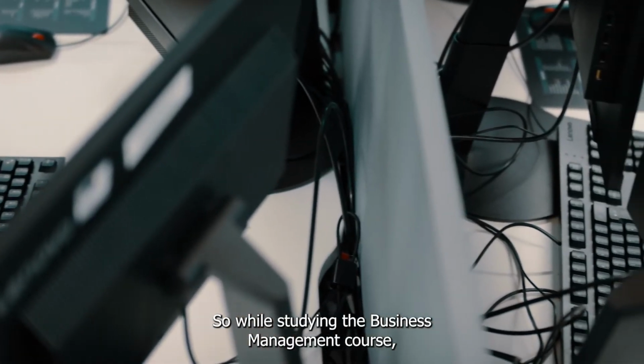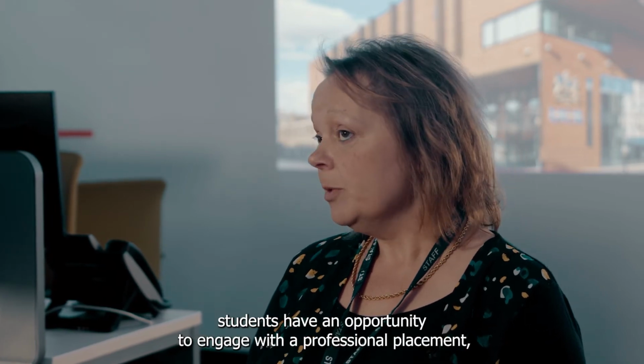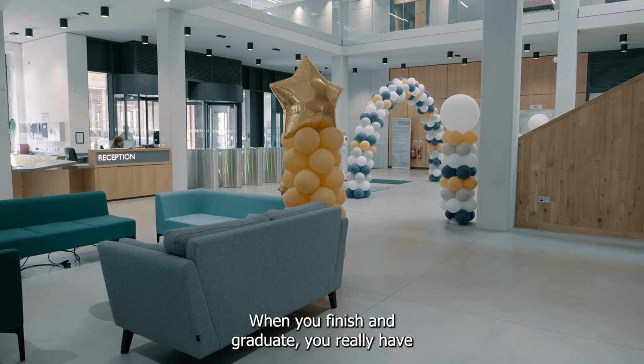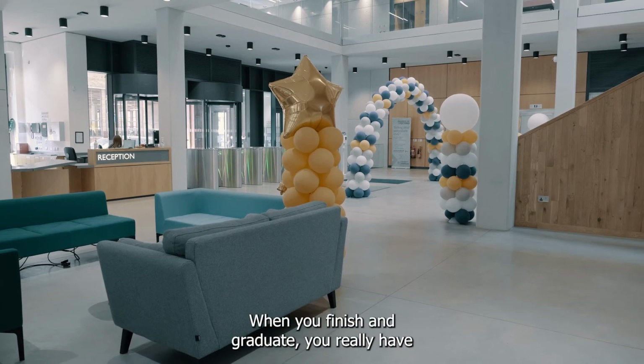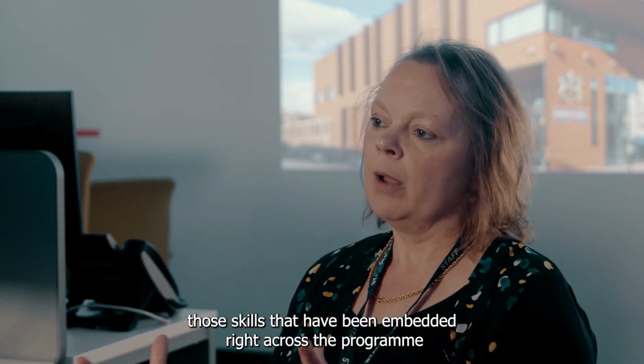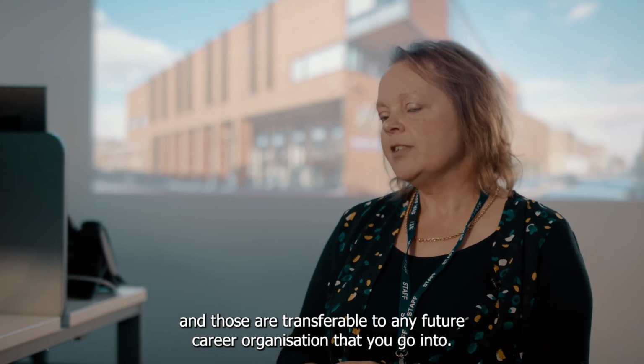So while studying on the business management course, students have an opportunity to engage with a professional placement where students can have a 48-week paid placement. When you finish and graduate, you really have those skills that have been embedded right across the programme, and those are transferable to any future career organisation that you go into.